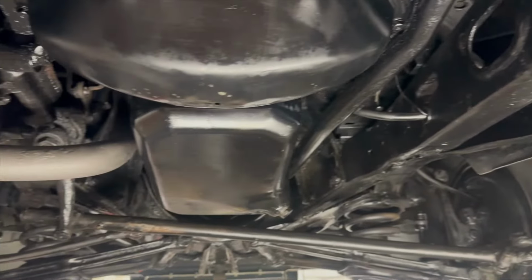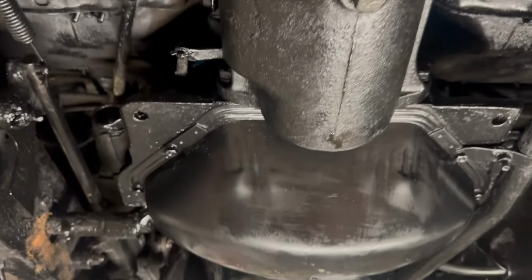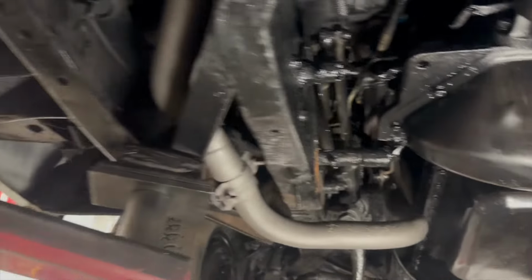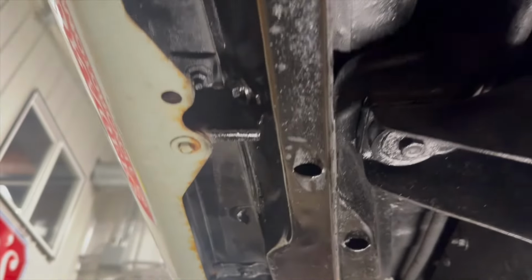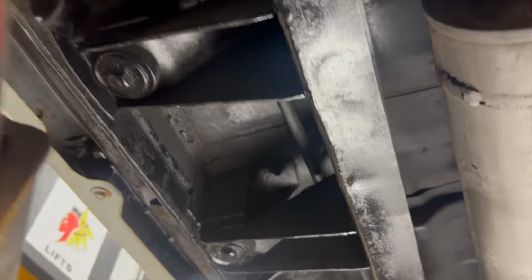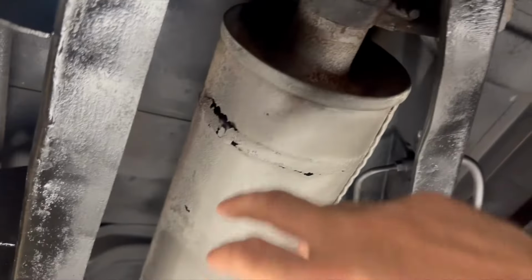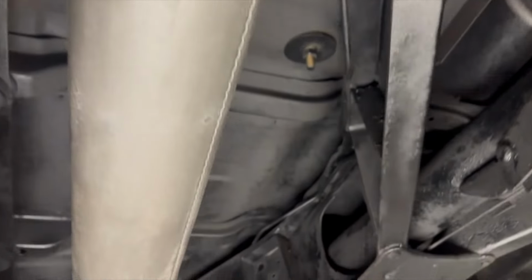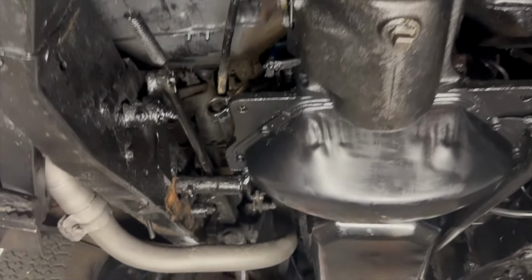Here we get up to the front end of the straight 8. There's an oil pan for that, and there's a 3-speed. There's just not much I can show you because I don't see any rot anywhere. Even on this driver's side, the rocker panels all look good. There's no pinholes or any of that stuff. It's all solid. This muffler has seen better days, but it's still quiet. It doesn't make any noise. No need to replace it because it's still quiet. It's not sputtering or anything.